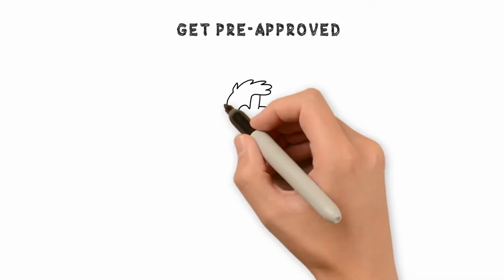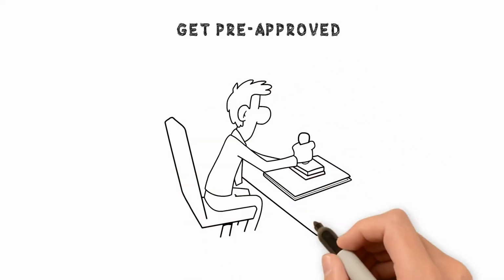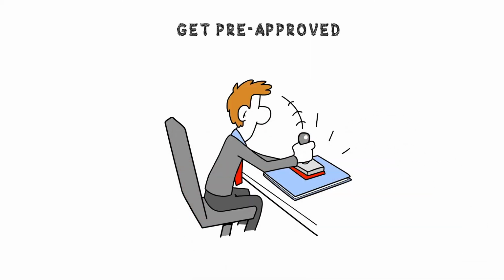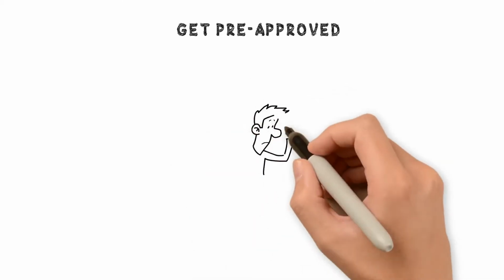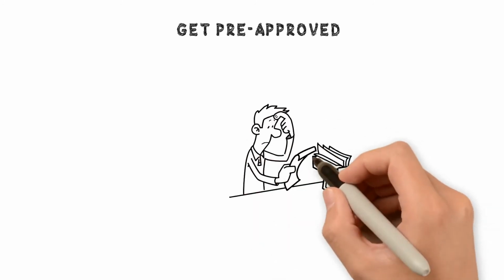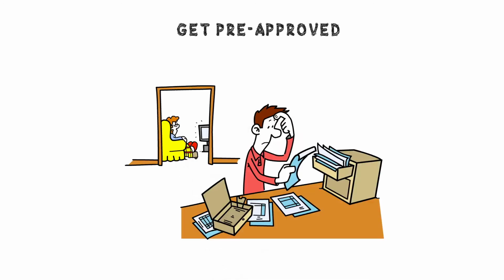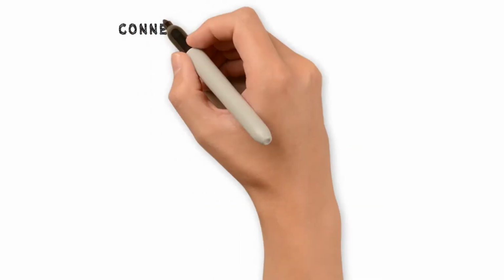Get pre-approved. A mortgage pre-approval will offer you a clear perspective of how much you can handle, and it communicates that you are serious about purchasing the home. While you are at home, gather the requisite records such as your proof of income, credit score, and asset documentation, and reach out to potential lenders.